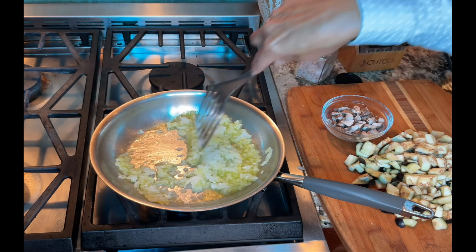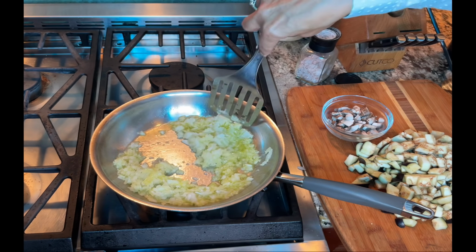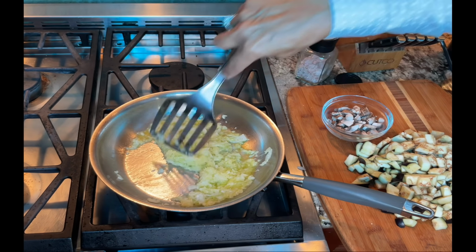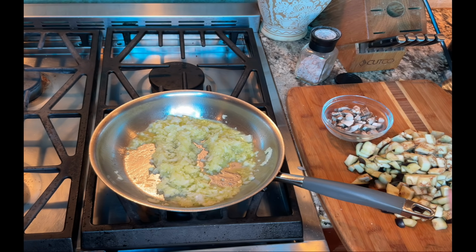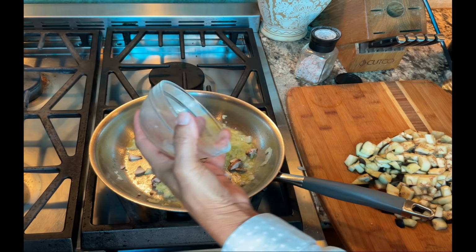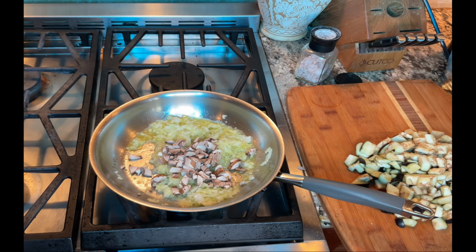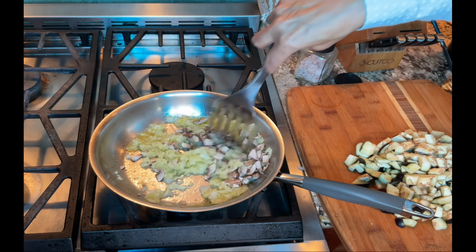Now that looks like a lot of oil, and it probably is a little bit too much, but the eggplant has a tendency to act like a sponge, so it's going to absorb a lot of this oil and it's pretty much going to disappear. But if you don't want that much oil in your food once it's done cooking, then you could definitely use vegetable broth to saute in, or even a meat broth. But if you're doing this as a vegetarian dish, definitely grab some vegetable broth.